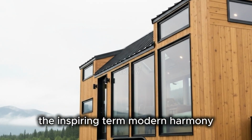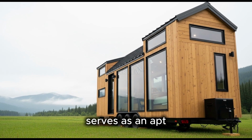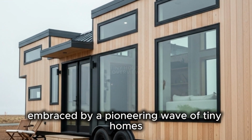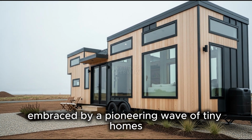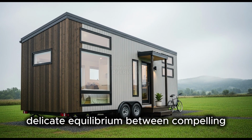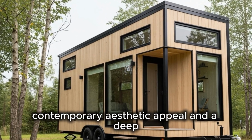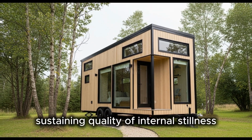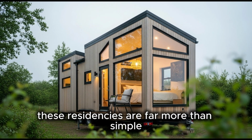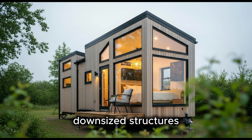The inspiring term modern harmony serves as an apt summary for the discerning design philosophy embraced by a pioneering wave of tiny homes, which masterfully strike an essential, delicate equilibrium between compelling contemporary aesthetic appeal and a deep, sustaining quality of internal stillness. These residencies are far more than simple downsized structures.